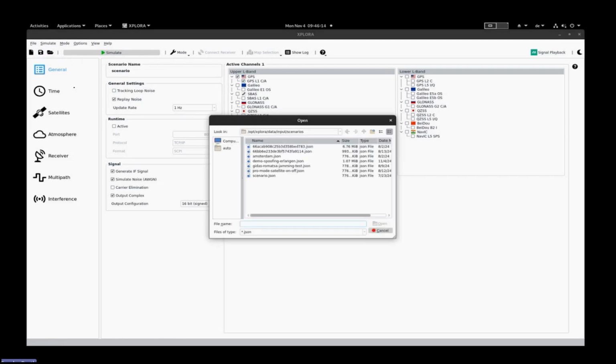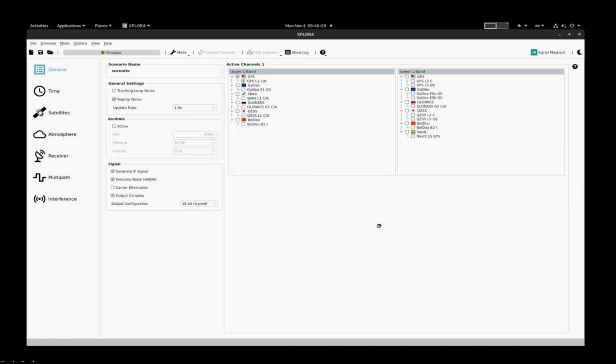I prepared a demonstration scenario for spoofing, so I will just open this to show basically the capabilities of the system. I will now go through the individual settings of the simulator briefly, and then I will start the simulation so we can see how the u-blox receiver reacts to this.